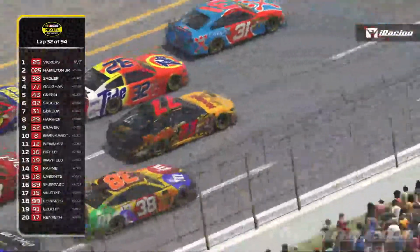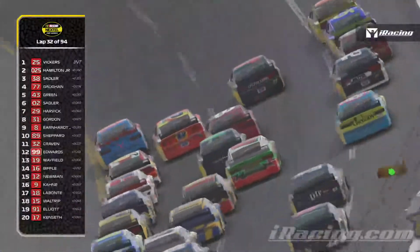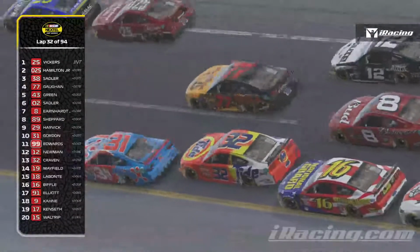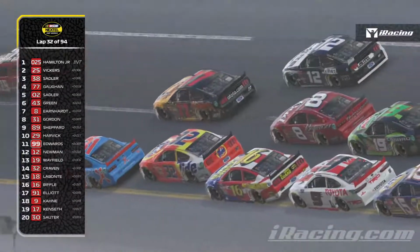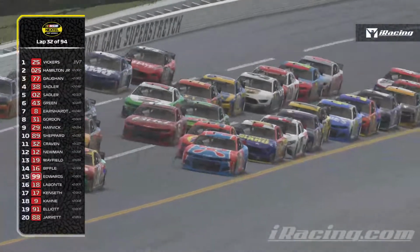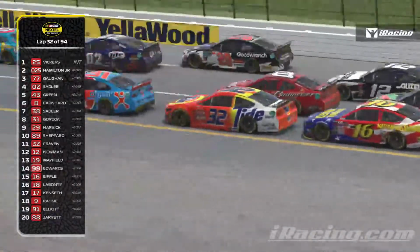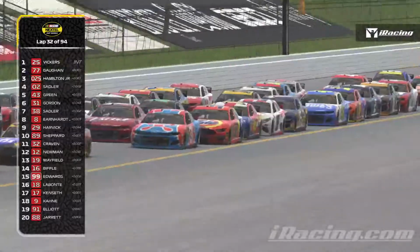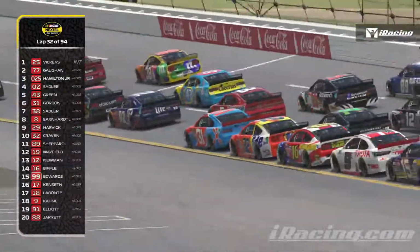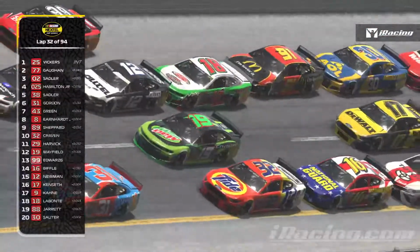Looks like the 77's been in the wall. Unless it's just like a wooden texture on the number. Oh, that's Brendan Gaughan. Brendan Gaughan going for the lead at Talladega in 2004. Who I think is going to win. I think Jimmy Johnson's going to win. It's kind of a generic pick, but I think he is a good pick. Maybe Greg Biffle. But it's hard to know. I mean, they've changed so much. But Jimmy seems to be consistently up there the most.